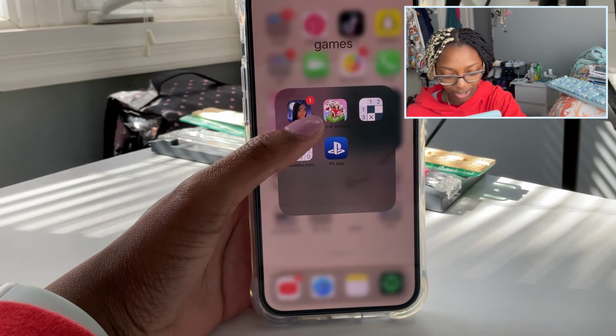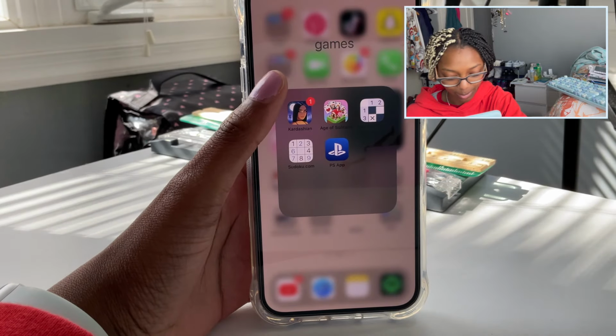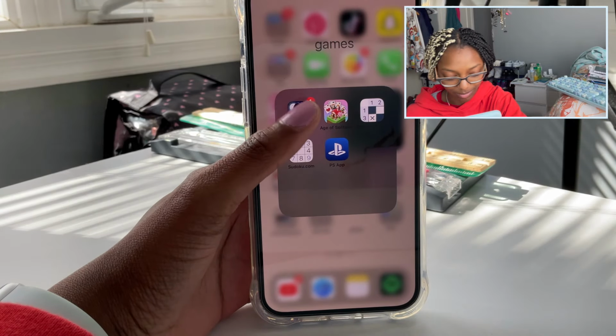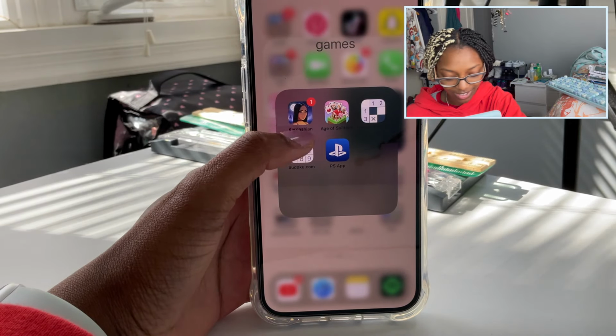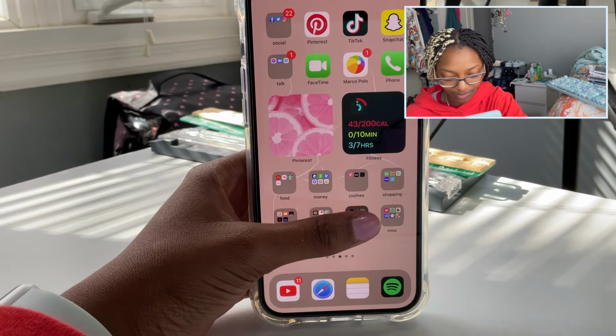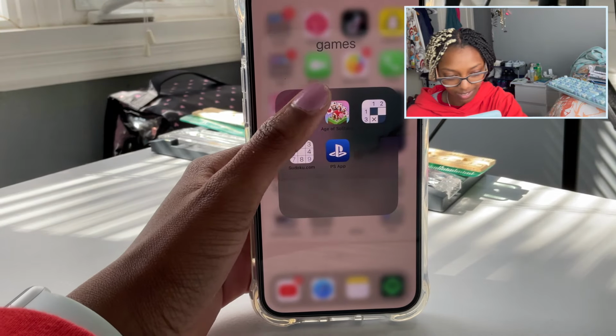Then we have games, which I never play games on my phone. That's not just something that I do, but I have these up here because they keep me busy when I literally have nothing to do. We have Kardashian, which I think is Kim Kardashian's game. Yeah, it's Kim Kardashian's little game that she made.